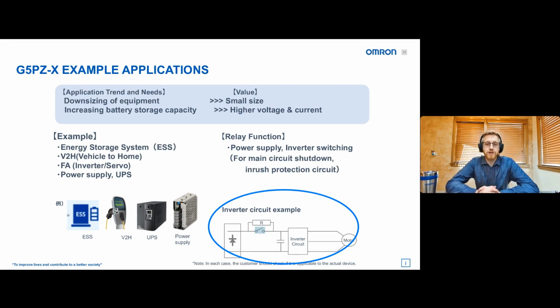So there are times where we'll need a 200 VDC, 20 amp relay, or a 10 amp relay just for switching a power supply that's DC, or for switching inverters. So that's where we'll apply directly for the main circuit. But a lot of the times we'll see what we have detailed here on the lower left. My apologies for these circles.